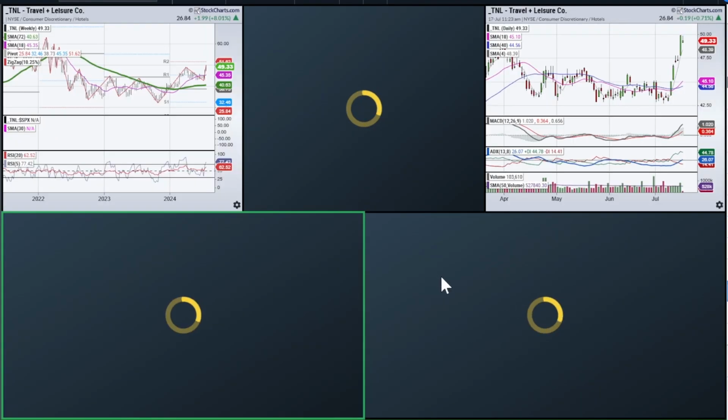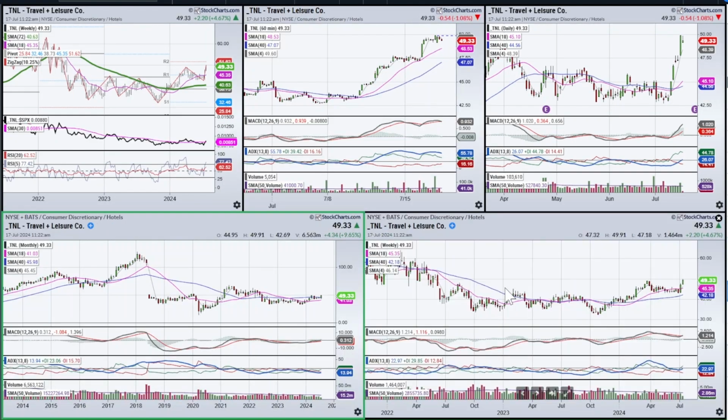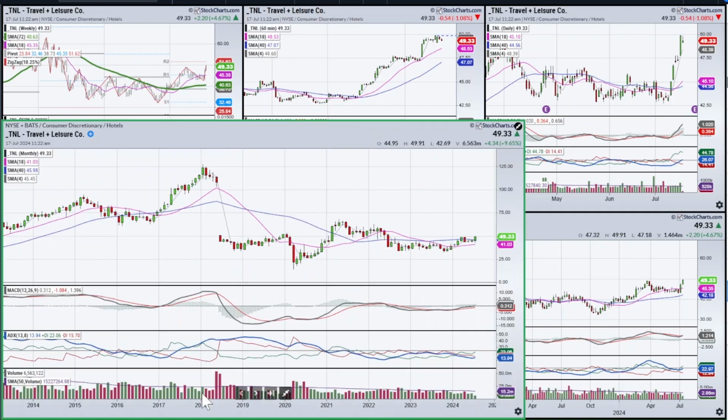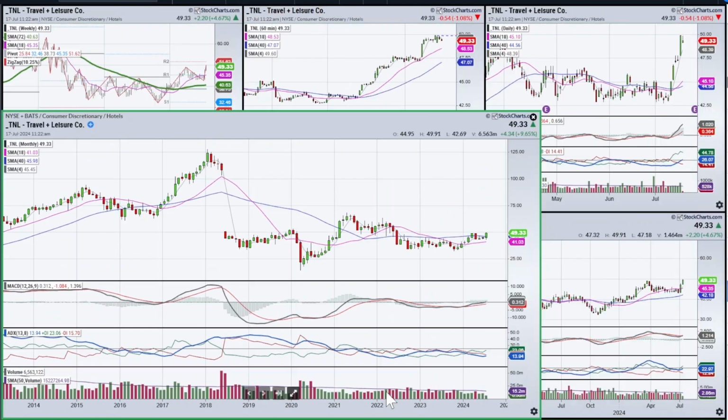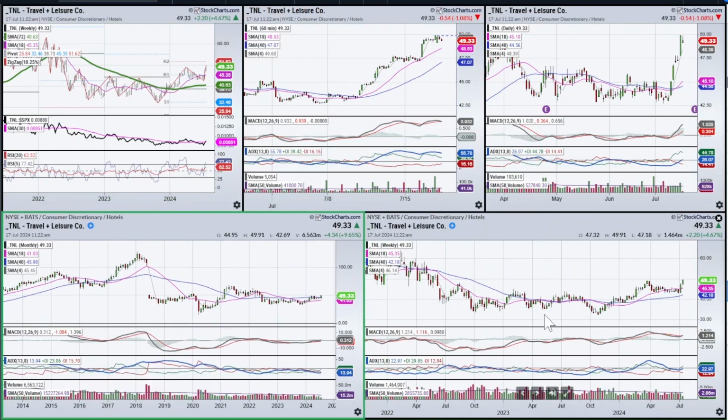Now, lastly, let me just show you this. TNL, this is another consumer discretionary. Look at the way this monthly has formed 2 narrow range bars back to back after turning to the upside, with the 18-month providing support. And then if you look at what's going on the weekly, we've got this big turn developing, and we're starting to see these green bars show up and really good strength starting to emerge on the daily chart.